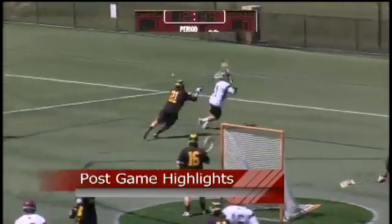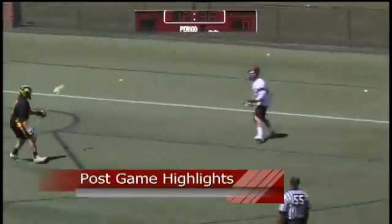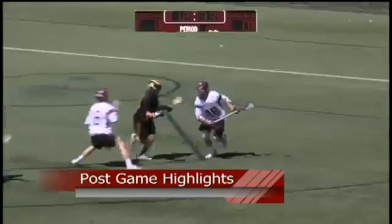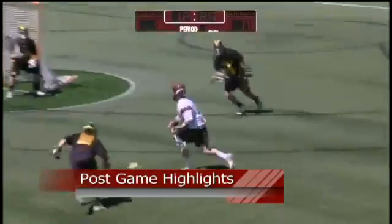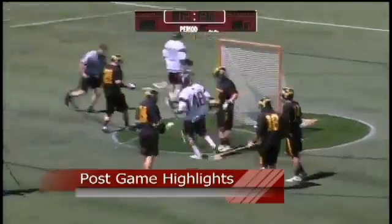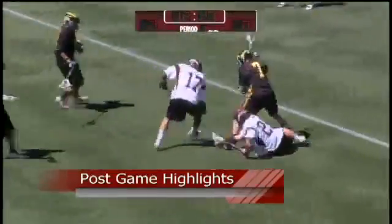Just missed that top left corner, Nick. That was just inches. Great view of it. So on the near side, it's Reed Mayberry. Gets a pick, comes up, goal line extended, now turns back down low. Defender slips. Mayberry on his left hand with a shot. He scores. Checks at his man from behind.